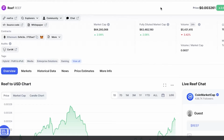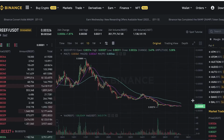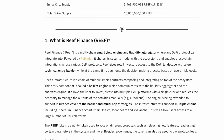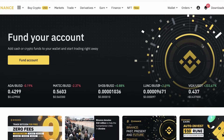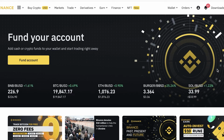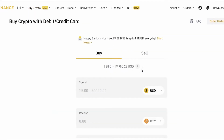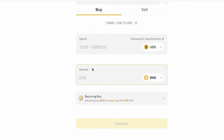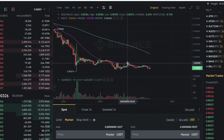Now, if we take a look at the Reef trading platform on Binance, you can do spot trading, you can do cross 3x, isolated 3x on Reef as well. And you can also buy Reef on the Binance platform. You cannot do a direct buy from Binance to Reef. So what you're going to do is log on to your Binance account, click on buy crypto, click on credit/debit card, and then buy BNB, which is the Binance coin.